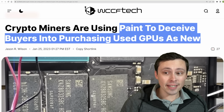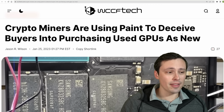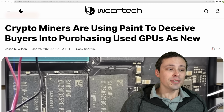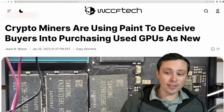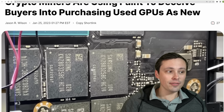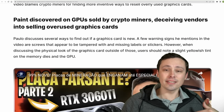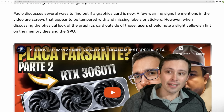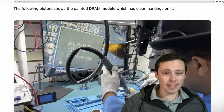Now, it's one thing if you know you're buying a used GPU and the various risks that go with that, but it's a whole other level of sketchy to sell a GPU as new when it's actually used. And they're going as far as painting parts of the board, the RAM chips, things like that, to hide their discoloring and obvious long-term use, like hiding the tint on the memory dies and the GPUs, things like that.